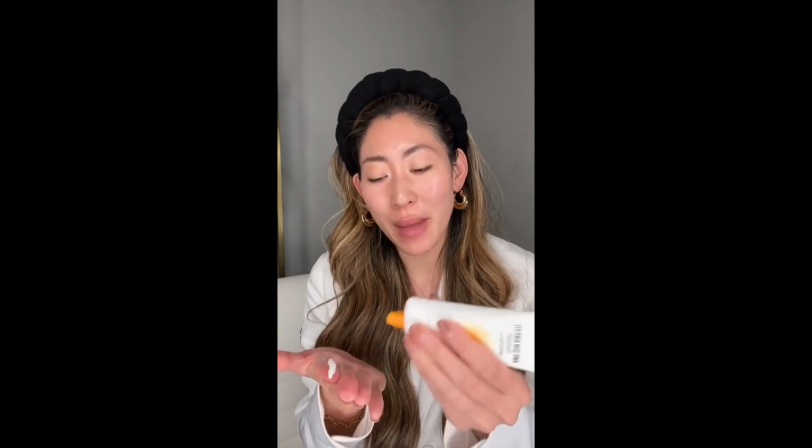And lastly, the most important step, the sunscreen. The sunscreen is going to decrease the amount of UV rays that your skin is going to absorb. Find the one that works for you and just be consistent with it.